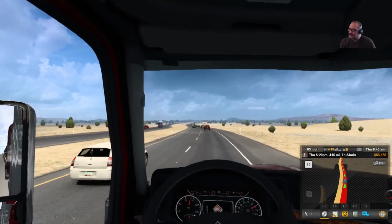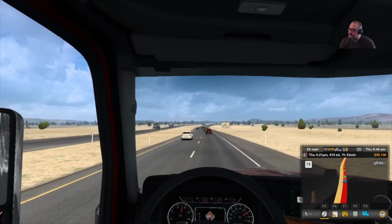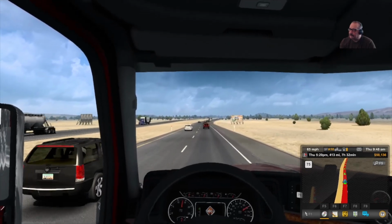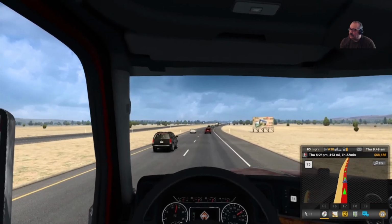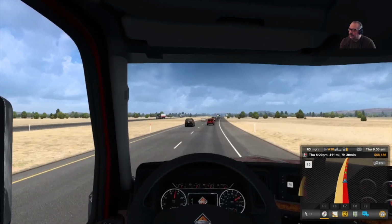Looks like clouds are up that way. I'm hoping we're not running into more rain. We'll try to keep it in between the lines here and not screw up.